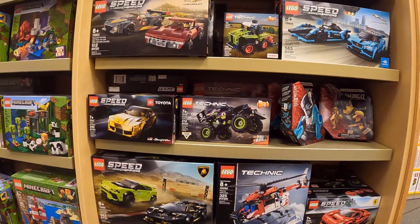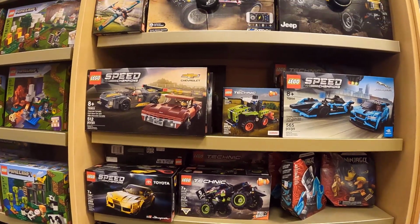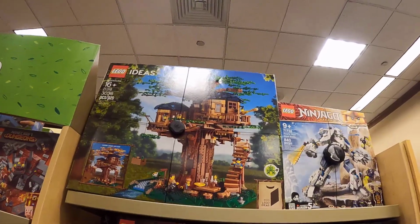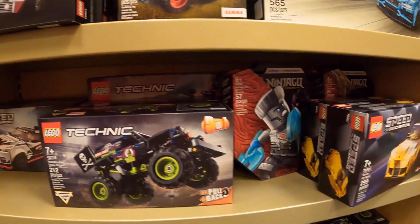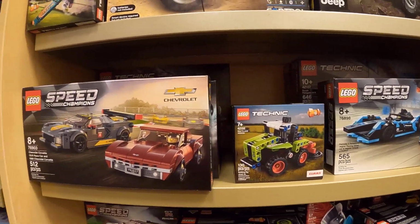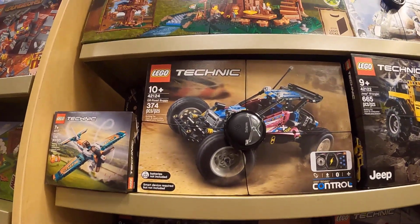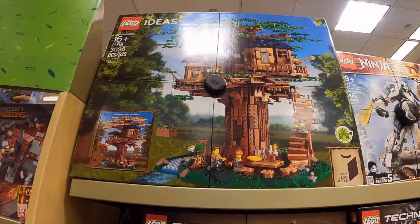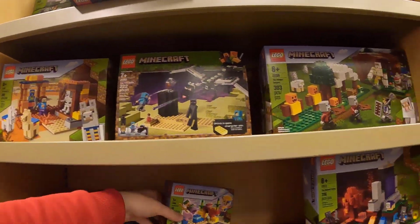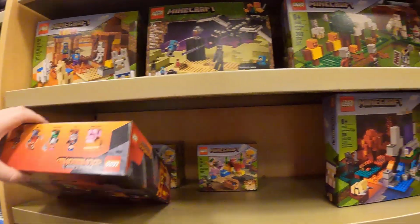We've got the Speed Champions and Technic sets on this last section down at the back here, as well as some Ideas sets, including the Treehouse right up top here, and a few of the smaller Technic sets also in stock. For Speed Champions, they weren't very well stocked. They had the Ferrari and the Audi here.